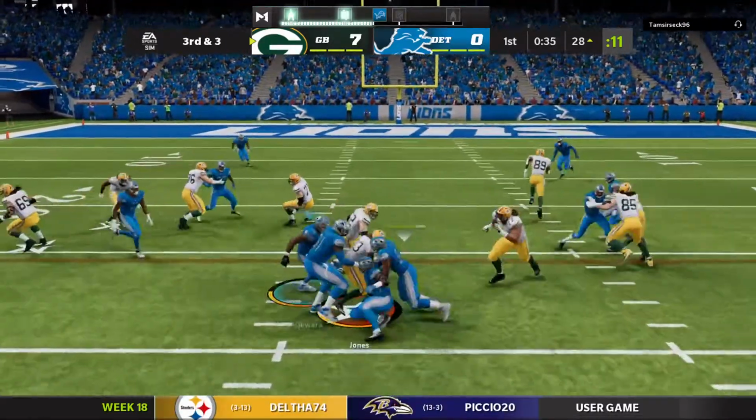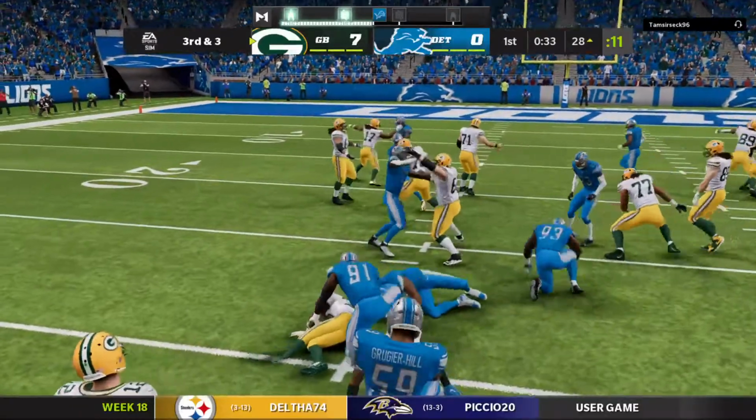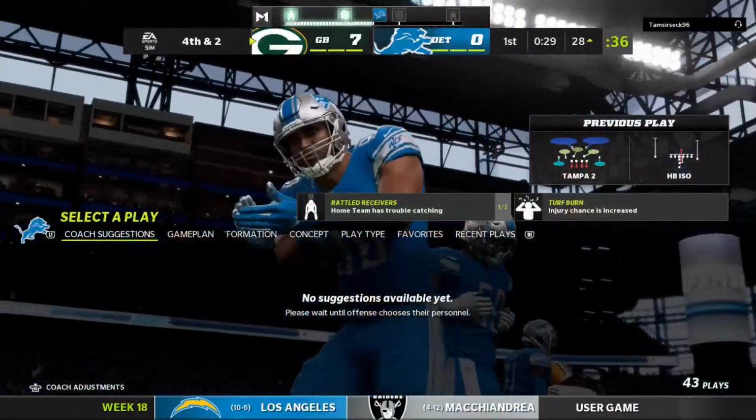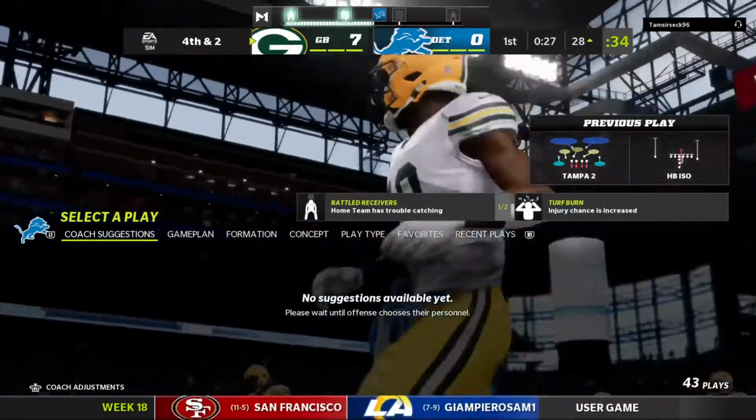They'll try and run for it with Jones. And Jones is not going to have the first down as they stop him short. Just a yard on the run there, and that's going to bring us to a 4th down.